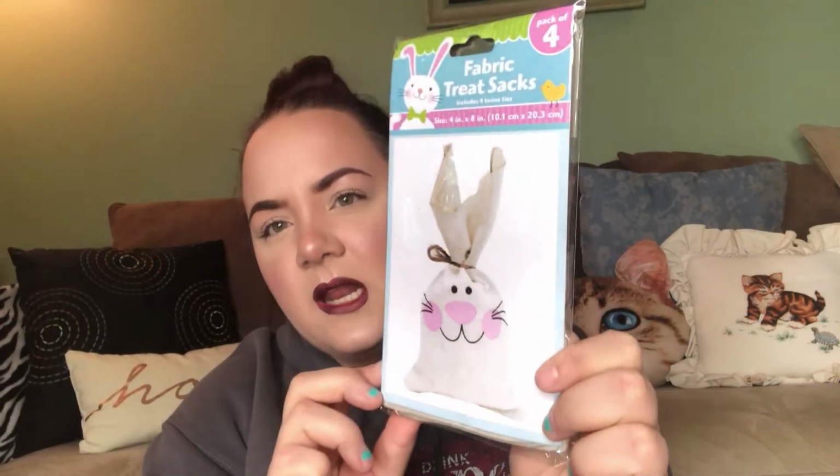And then I came across these. I also saw a bunch of people hauling these, and I hadn't seen them until the other day. Oh man, they're only a 4-pack. I don't know why I thought there were more in here. They are the little fabric treat sacks with the little bunny, and I thought these were really cute. I was thinking I wasn't going to use these as sacks. I was going to make them into an Easter banner, but since there's only 4 in here and I only got 1 pack, I guess I'm just going to set them out for decor. I just thought he was really cute with his little pink nose and cheeks. And I love the burlap sack, so I picked up one of those.